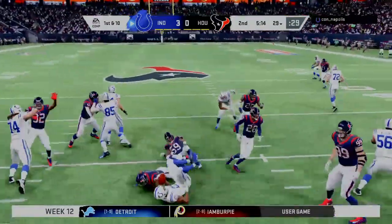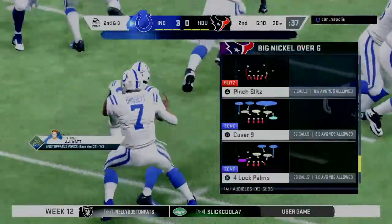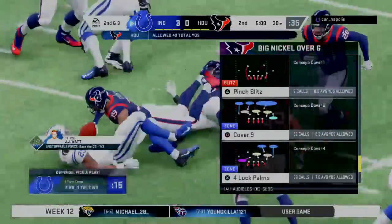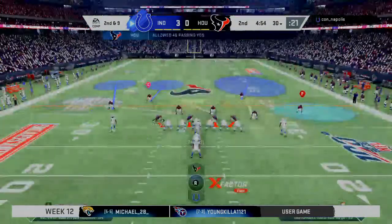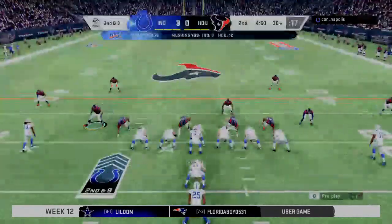They'll start on the ground with Mack. Not much room here as he only gets it to about the 30. Tackle made by Whitney Mercilus. Nice job by that defensive front there to hold him to a short gain on first down. Well played, I must say.